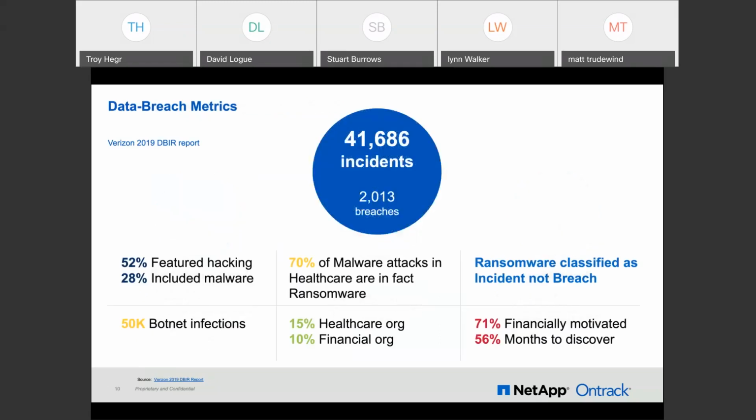We're going to take a look at some metrics here. This is from the Verizon Data Breach Investigation Report. This is the 2019 version. They release this every year to give you general trends in security, what's going on in the industry. But ransomware in particular here would be classified in the incidents.